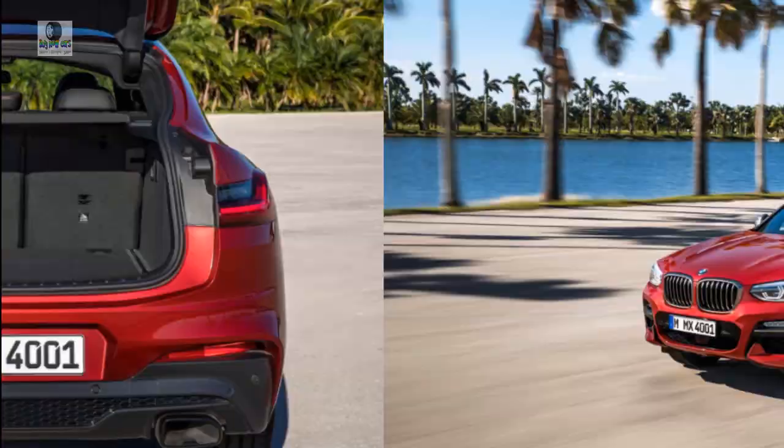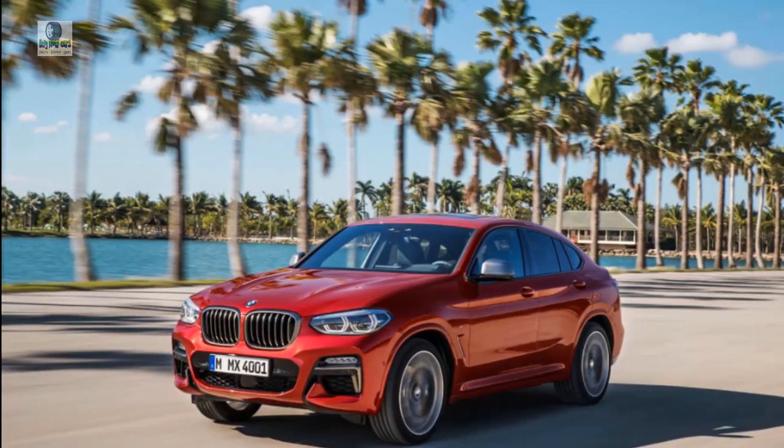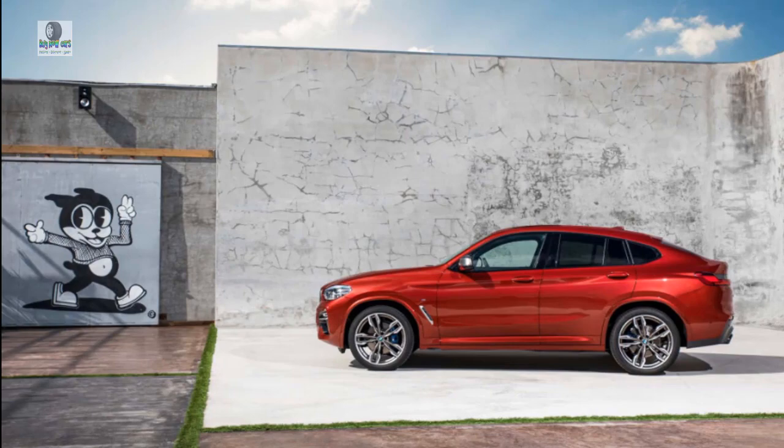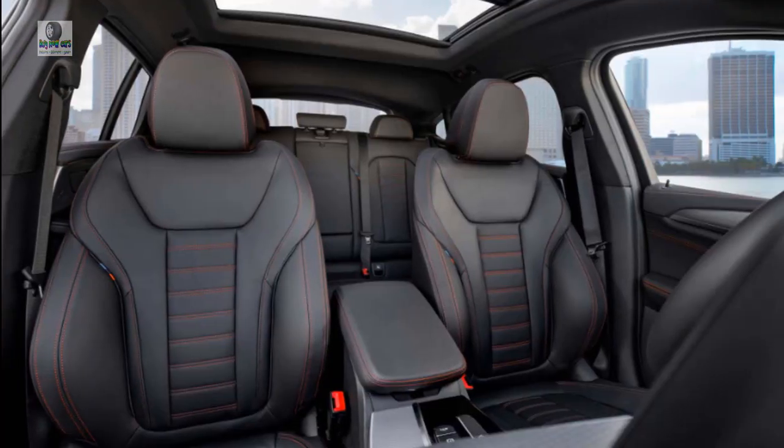Overall, if your inner soul is yearning for the Autobahn, but your daily requirements insist you be slightly more practical, you could do a lot worse than this engaging premium crossover. Pricing starts at $53,000 for the X4 xDrive30i, and $66,000 for the X4 M40i. Vehicles should arrive at Canadian dealers this summer.